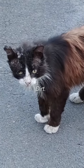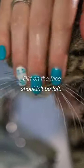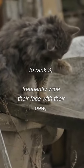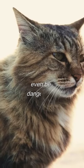Number 1. Crusted dirt. Dirt on the face shouldn't be left. Pay close attention to rank 3, especially if they frequently wipe their face with their paw, as this reason can even be dangerous.